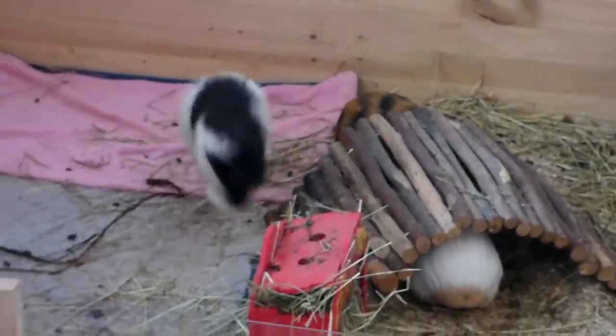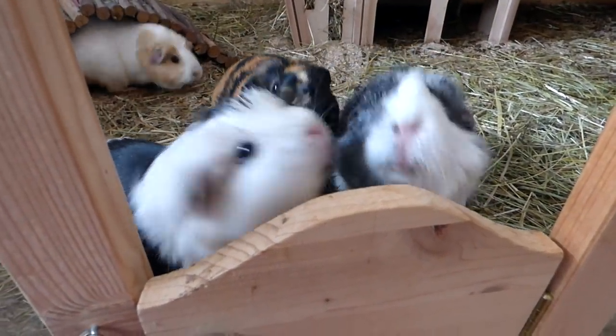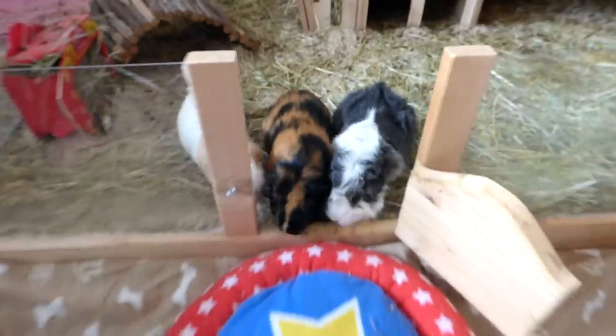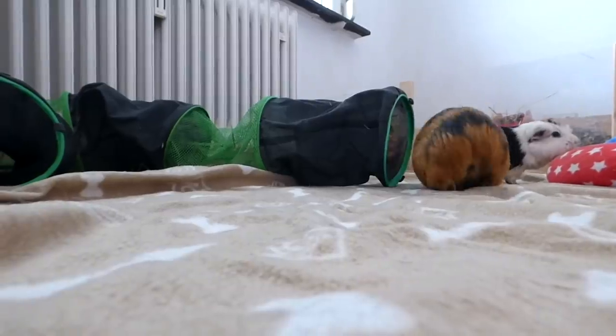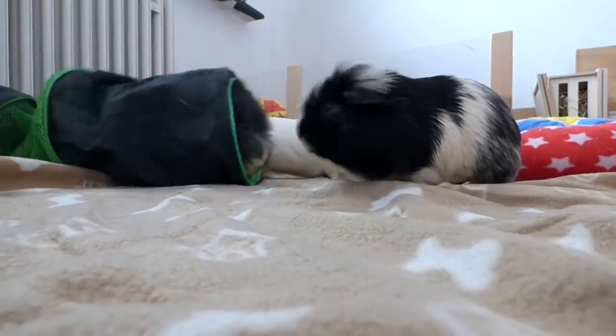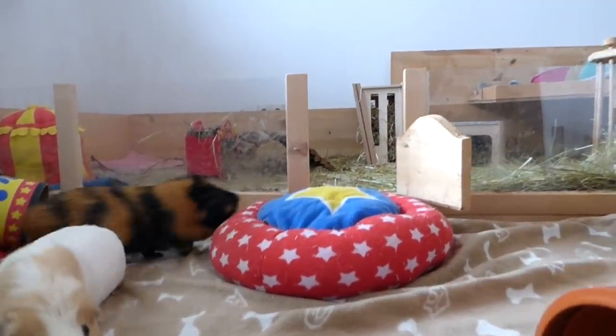Little one, are you ready? Yes! Careful, little one. Frida cannot contain her excitement. Oh, Manny's outside as well. Sylvester is going crazy and Rumba's running and popcorning.